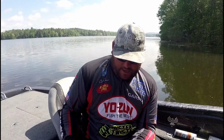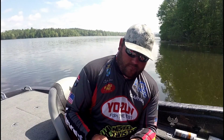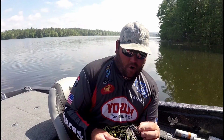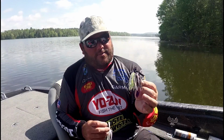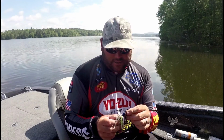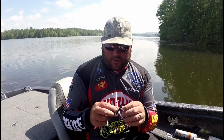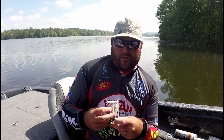These are my baits. Again, the swim jig is my number one, and don't be scared. Like I said, don't be scared to get away from the white sometimes. This, man, I've made a lot of money on this one. It's still got kind of that shad hue to it, but it's not the solid bright white that sticks out like a sore thumb.